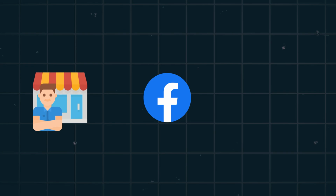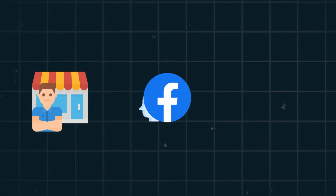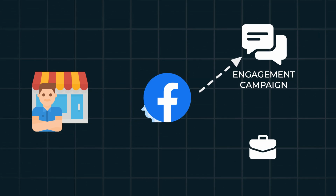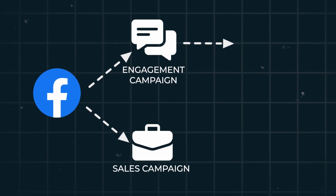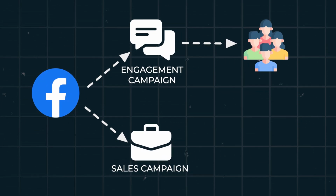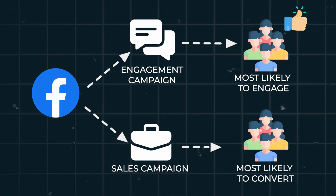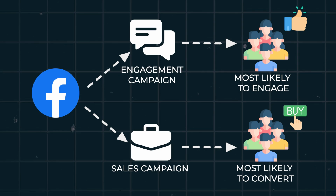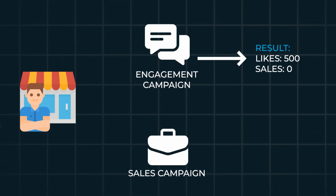Facebook optimizes for the campaign objective that you choose. So let's say you tell Facebook, hey, I want to show my ad to women in this zip code with these 3 interests, and you run it as an engagement campaign. Then you run an ad to the same exact audience in a sales campaign. The difference in each campaign is that in the engagement campaign, Facebook is going to show the ad to people within the selected audience who are most likely to engage. Whereas in the sales campaign, Facebook is going to show the ad to people within the selected audience who are most likely to convert.